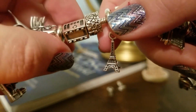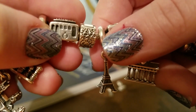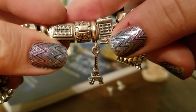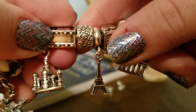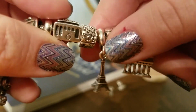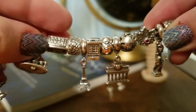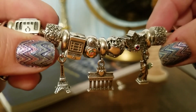Next is the cute little cable car. I love that it has a little Pandora crown there. Very cute. And it has some sparkles on the top, which is nice. Add some sparkle to this bracelet. And the windows. And the wheels. Very nice. And I feel like it can represent different cities depending upon what you're wanting it to represent, which is nice.